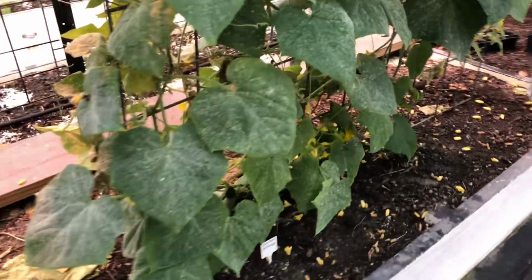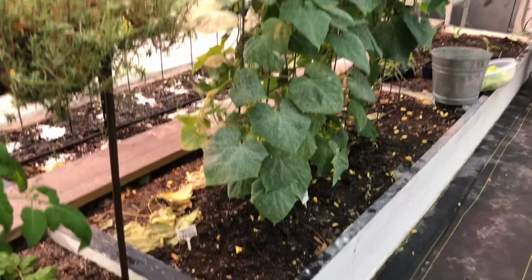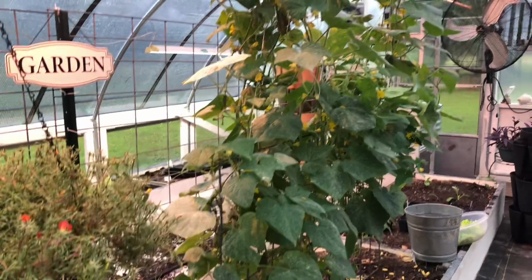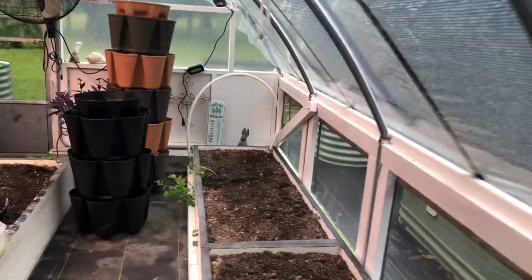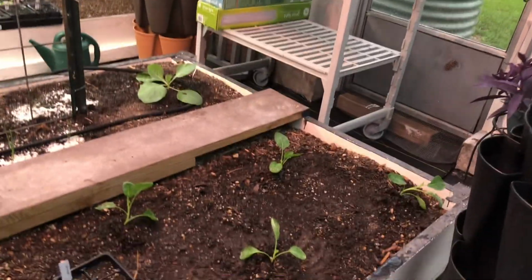There are some cucumbers up there, but I love this Space Maker cucumber for the greenhouse. It's got some mildew disease on it, but it's fall, and you can kind of expect that more so when the temperatures are wet, like it is outside. It's raining and it's wet, it's humidity. But the greenhouse is doing really good.